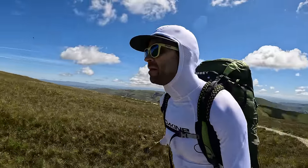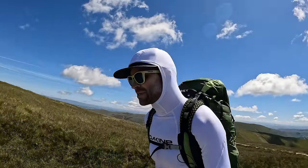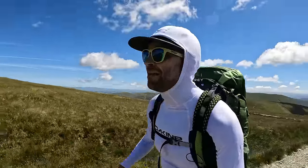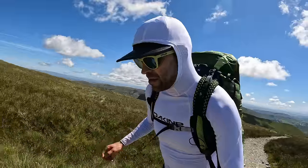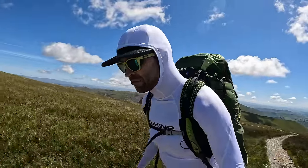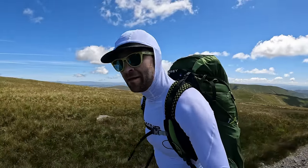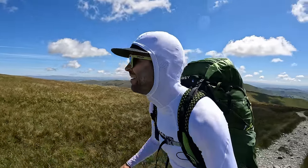I am just on the laborious walk to the top of High Street, and all it is, is a grass plain and a grass plain. Nothing technical, nothing exciting, not really much to see as you are walking forward. But you get to the top and it does lead off to some pretty cool places, one of which I'll be showing you today, which is the drop down to Blea Water. And I definitely have to get in that for a swim because it is just so hot today.